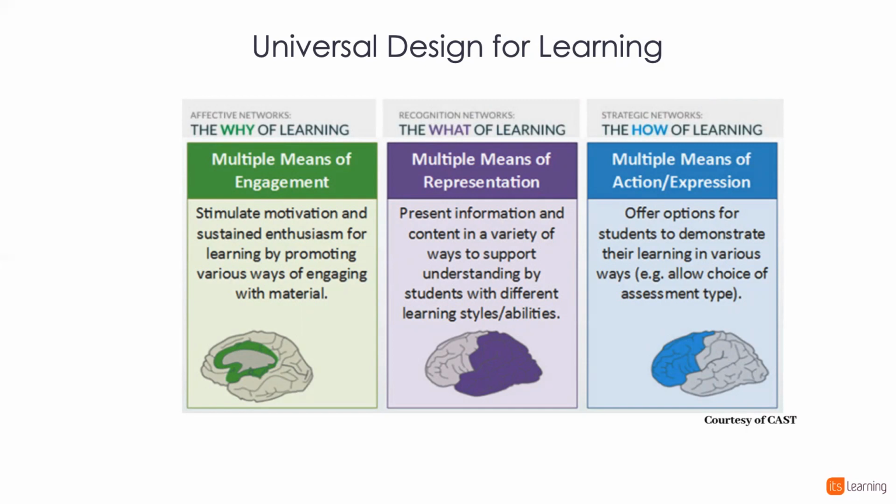So the first guiding principle is multiple means of engagement, and that's really the why of learning, the emotional part of learning, and what gets students excited and motivated to learn, and how you sustain that excitement, even when learning might get tough or might get challenging. So it's providing students choice in what they do in the learning environment, providing them choice in activities. And that's the very important part of teaching, because if you don't have that piece, then the other parts don't really fall into play.